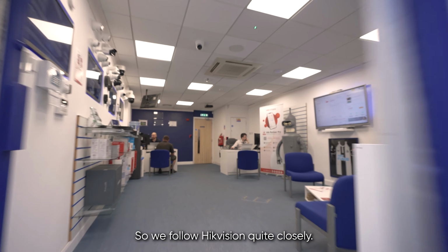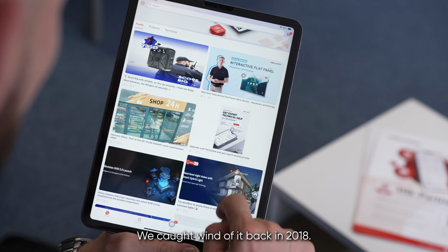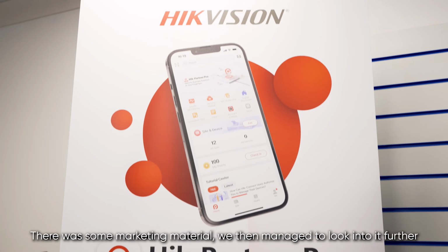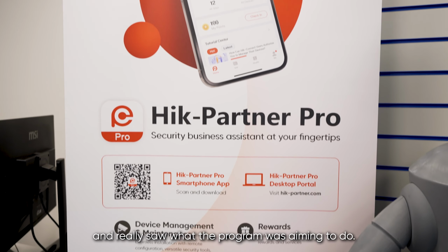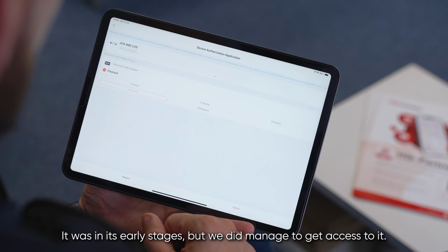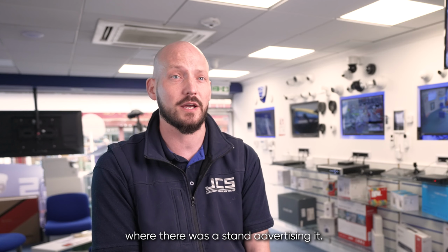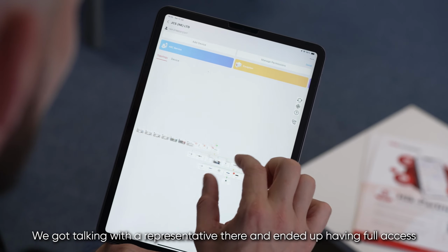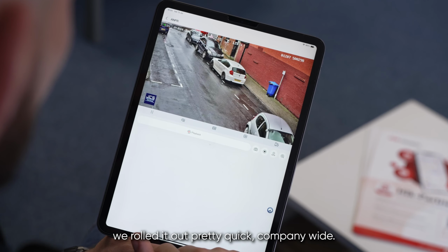So we follow Hikvision quite closely, try to stay ahead of all the technology that's coming out. We caught wind of it back in 2018. There was some marketing material. We then managed to look into it further and really saw what the program was aiming to do. It was in its early stages, but we did manage to get access to it. But it wasn't till Hikvision Insight Show 2019 where there was a stand advertising it. We got talking with the representative there and ended up having full access to a full account, seeing what it could do. We rolled it out pretty quick company-wide.